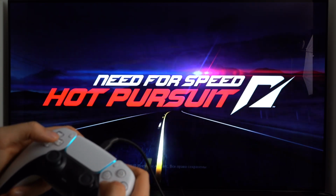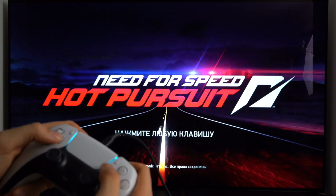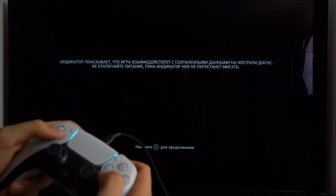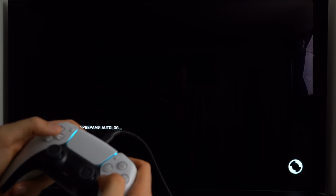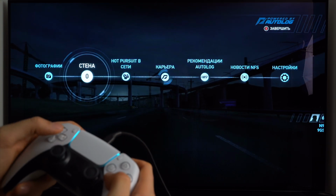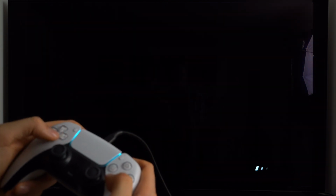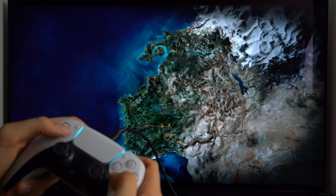Working together with DICE is the best way to go. One of my preferred aspects of Need for Speed is the extremely cool dynamics, absolutely crazy races. However, this game was truly cool. Alright, let's go ahead and proceed with the game. Career. Let's quickly play the first race. A huge map is in front of you.